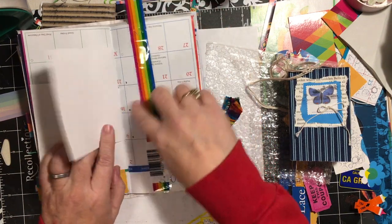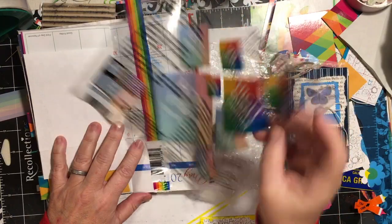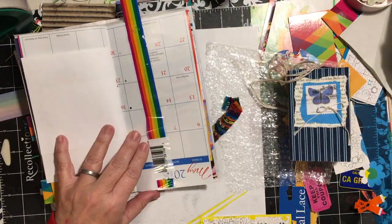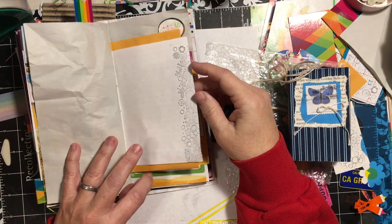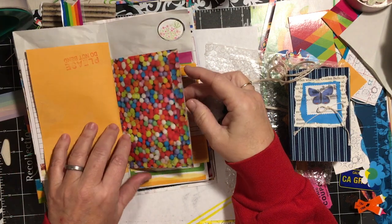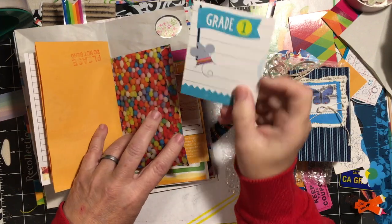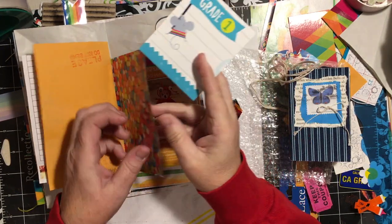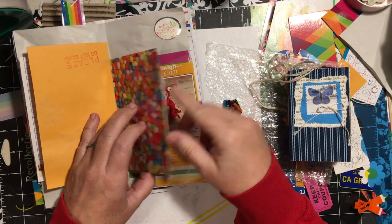All this rainbow stuff came from paper. Was this big stripe. There's stamping because you get to pick one stamp. This was a gift bag. And this was from some writing paper. So you'll get to see a full flip-through of this.